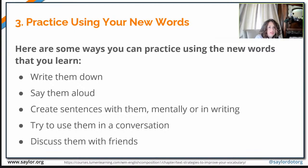And remember, the dictionary should give you a pronunciation as well. And if you go online, you can actually type in how to pronounce a certain word, and that will come up for you.